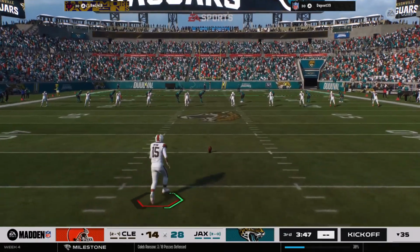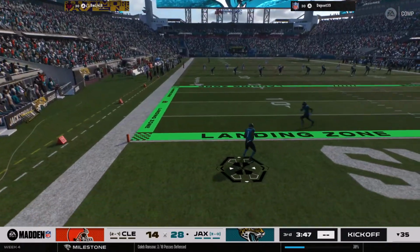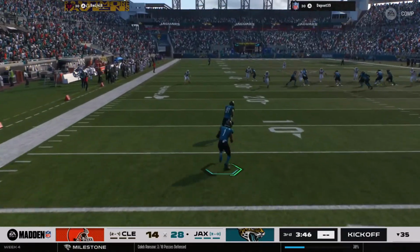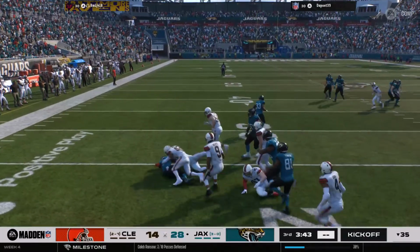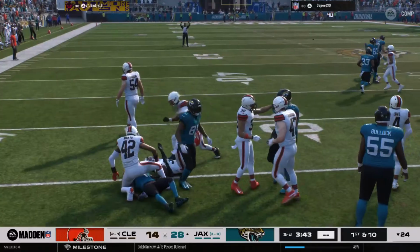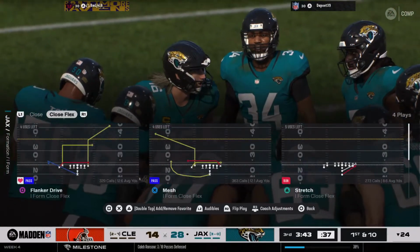Jaguars have it on the tee, and they will kick it away here. From a couple yards deep, this is going to come out. He's brought down at what looks like the 24-yard line. First and 10 at their own 24-yard line.